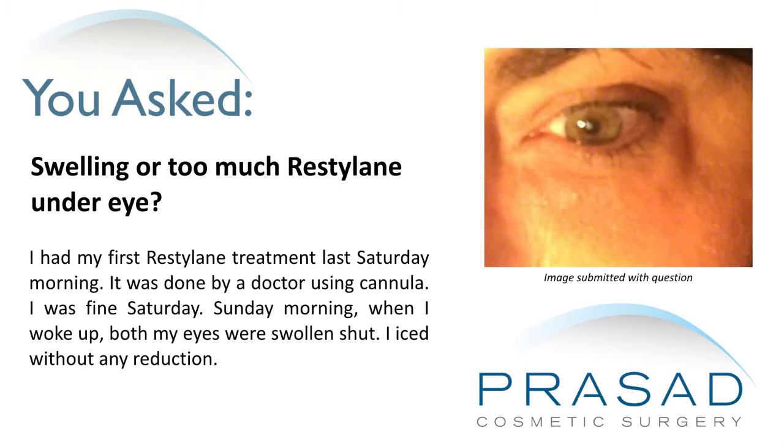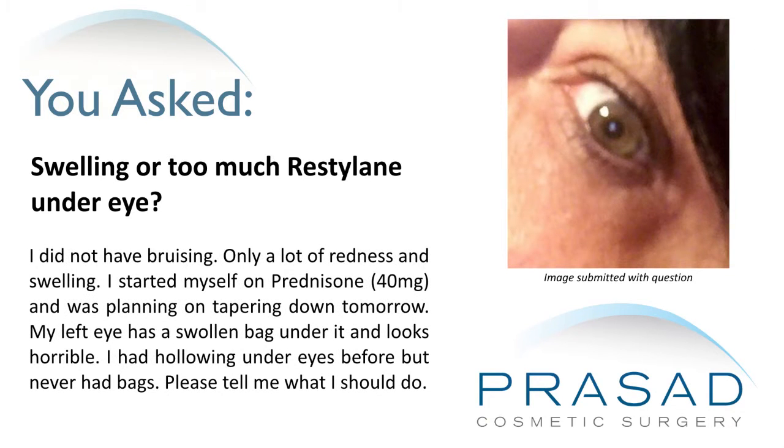I iced without any reduction. I did not have bruising, only a lot of redness and swelling. I started myself on Prednisone, 40 milligrams, and was planning on tapering down tomorrow. My left eye has a swollen bag under it and looks horrible. I had hollowing under eyes before, but never had bags. Please tell me what I should do.